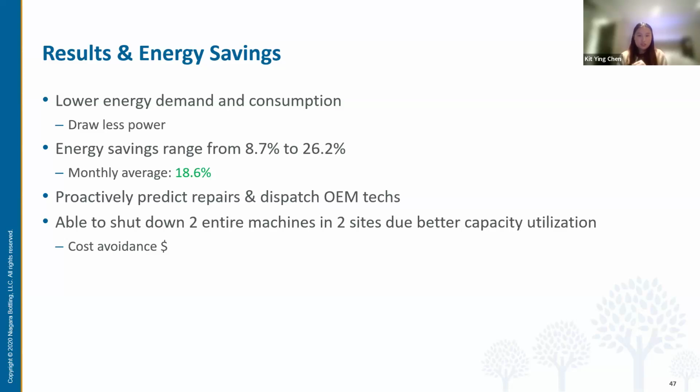One of our biggest wins here is that we were able to shut down 2 entire machines in 2 sites, one each, because of the better capacity utilization. Your load sharing ties back to it. And that is a cost avoidance that you would see on your utility bill. Imagine you were able to entirely not use that machine, and the compressor is about 30% of your utility bill, and you were able to cut it in half. That is a significant amount of savings there. Next slide, please.